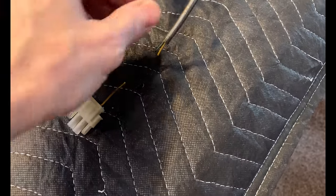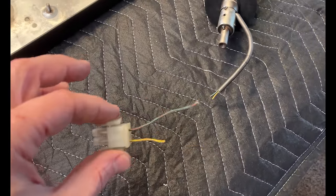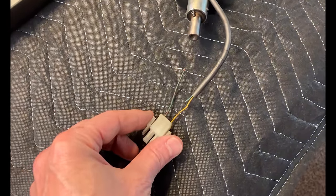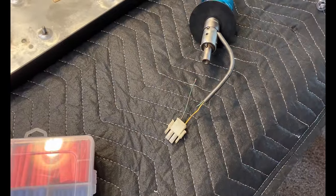This joystick, the wires have been cut here, and when I bought the harness separately, the wires have been cut here. So luckily I have the connector. So I'm just going to trim these and I'm going to solder them together and add a little heat shrink tubing and hopefully be good as new.